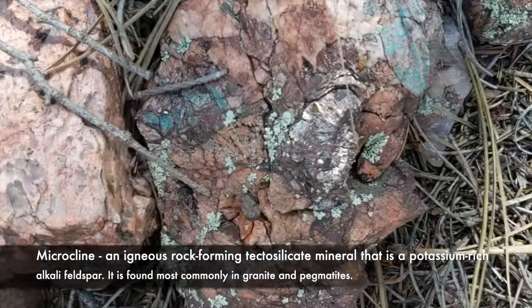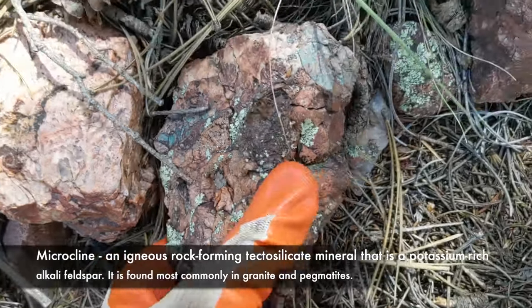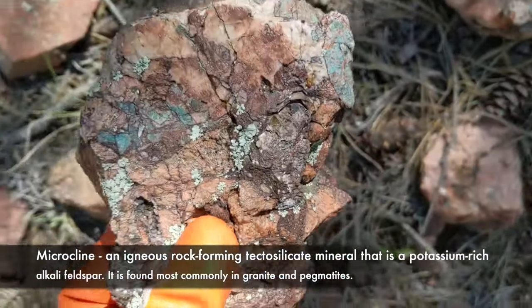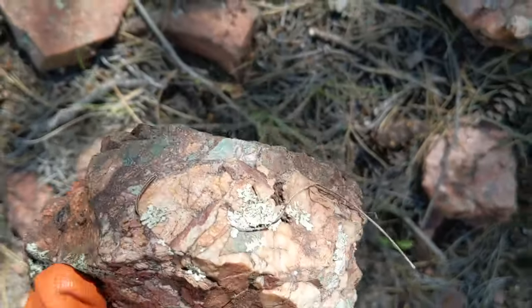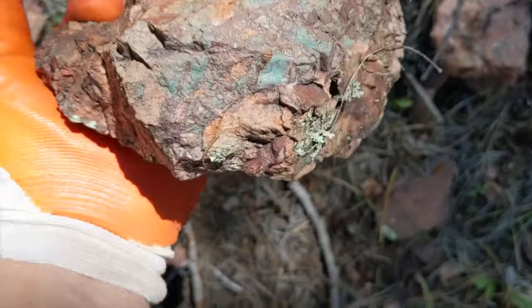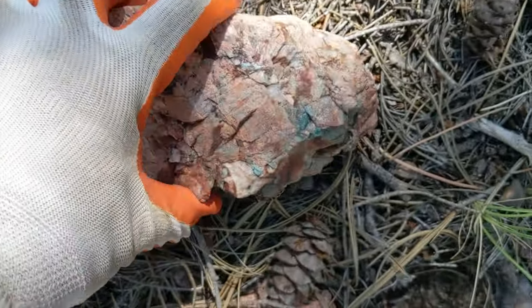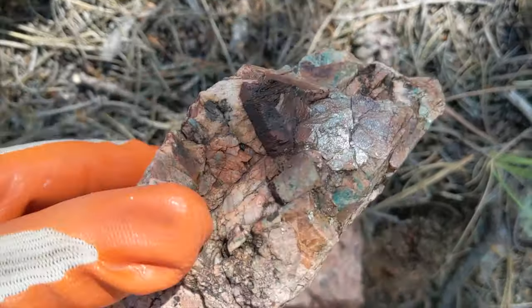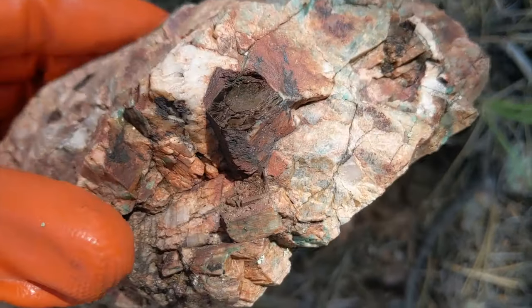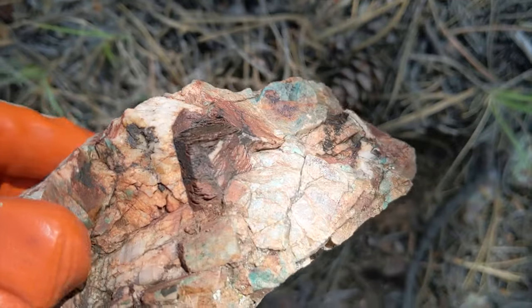There is an elevated lead content in some microcline, and that's what causes that nice bluish green to green color. But there's also some indications that iron can be the cause of green in some microcline. This is a really interesting piece of pegmatite I found. It's got a really cool hexagonal muscovite mica crystal there. See it all stacked up there.